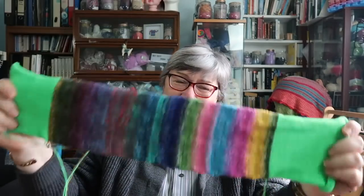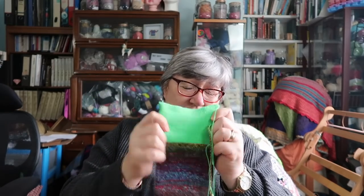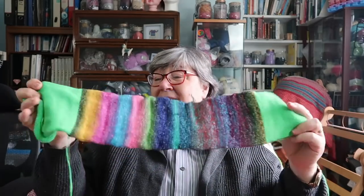So I am going to unpick this, put it back into a skein or at least a cake, and reuse the waste yarn. But it was actually quite a good exercise. If you really want to work out how to fix problems on your machine, such as stitches not lifting off the needles properly, dealing with uneven textures, this is a way to do it. So yeah, that's fine. Did that, happy to have done it, will now unpick it.